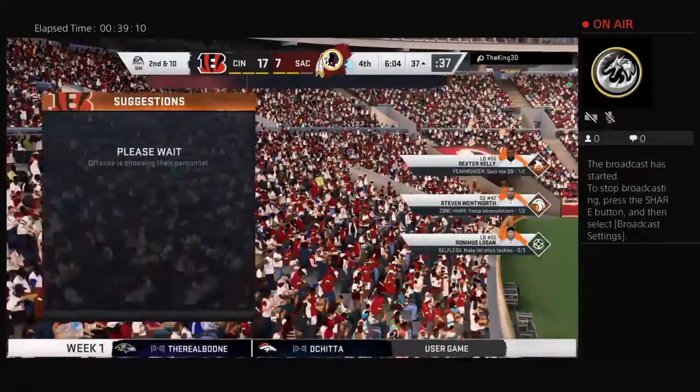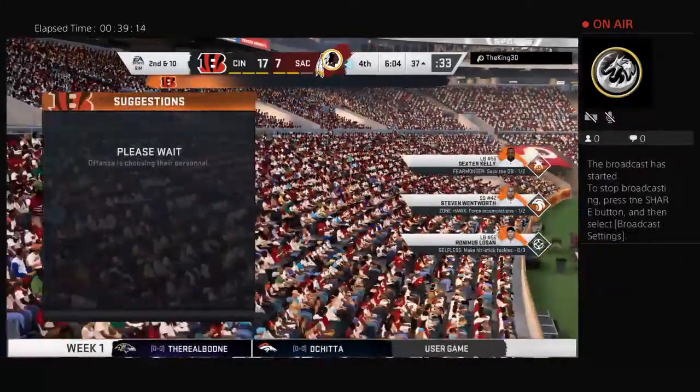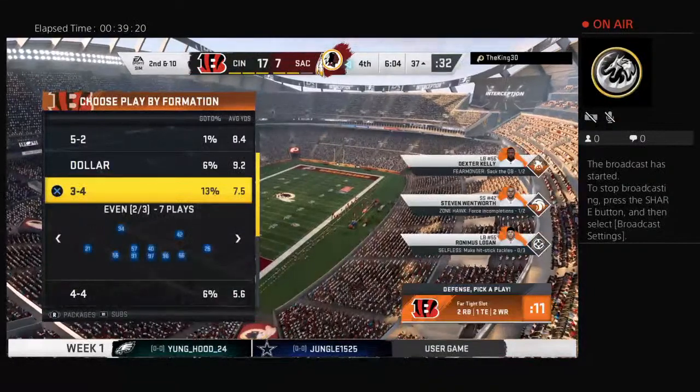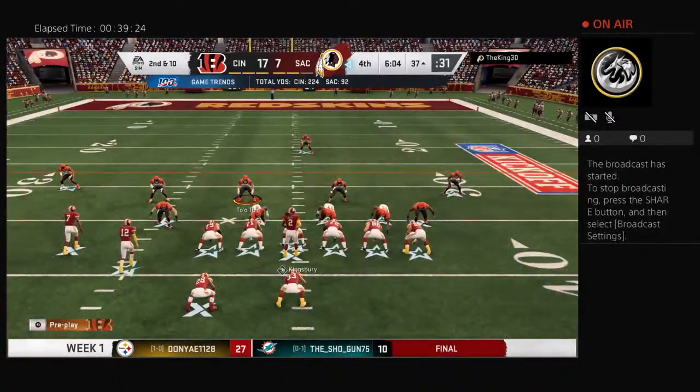Throwing to start the drive, but that one incomplete. Got out of the pocket, didn't look like he had anybody open, Charles, so just gets rid of it. And a good play by him. If no one's open and you don't have a running lane that you want to take, make the right choice. Get rid of it, live to fight another down.